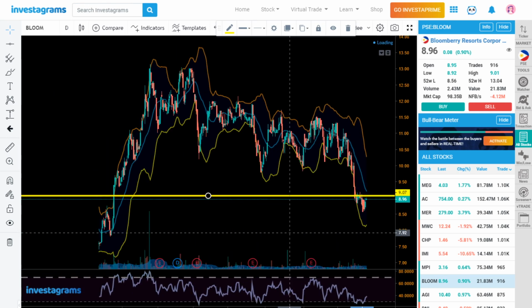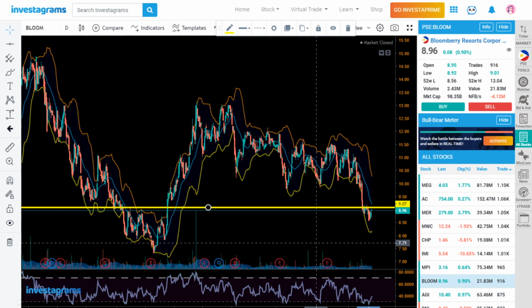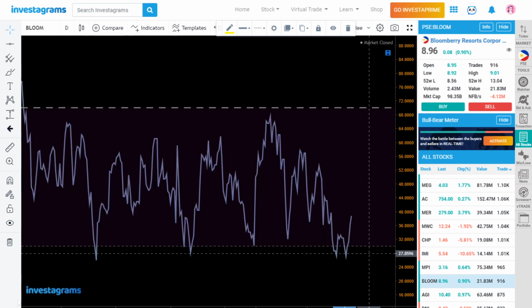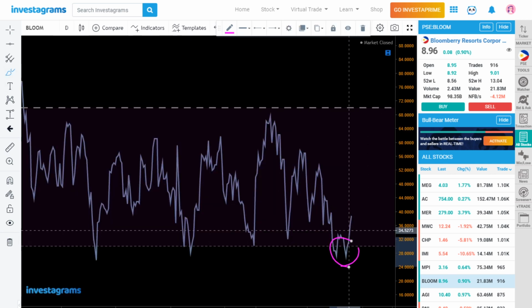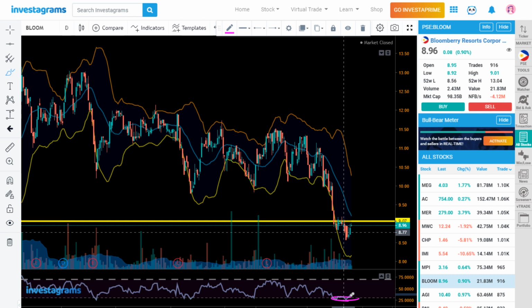Overall, look at that. You're at a very cheap level for Bloom. Some people have already started accumulating volume here, because look at this. We have reached the oversold area and started to move up here. So I think a lot of them may have already started accumulating right here.